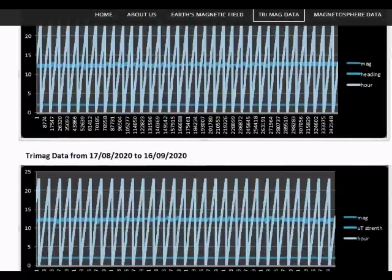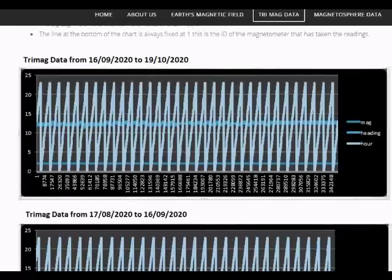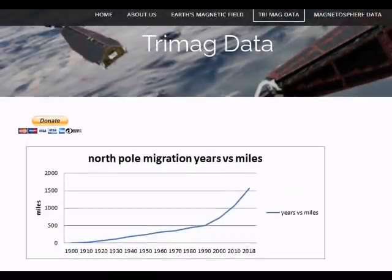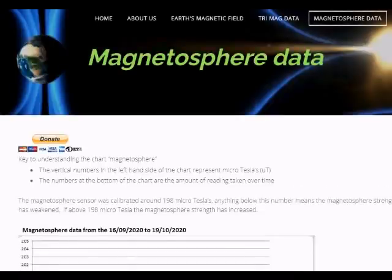As always, we get these bumps. There's been a little bit more activity, I think, just at a glance at what's been going on over the last month. Towards the end of the month, things have settled down a little bit, but it is a different story when we have a look at the magnetosphere data. Let's go over to that and have a look.